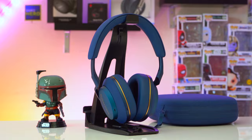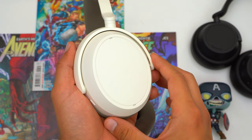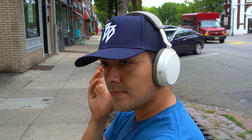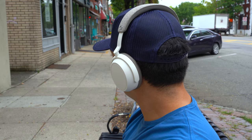And another thing that the Momentum 4s have going for them that these other two headphones don't have is a conversation mode, where you can quickly lower the volume of your music and pump in all of the ambient sound around you so that you can quickly talk to someone without having to remove your headphones like this.